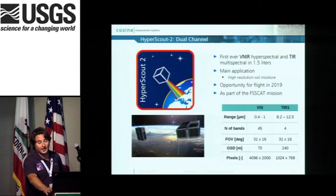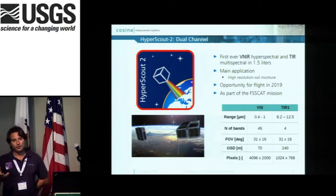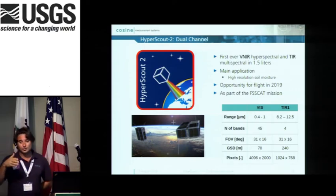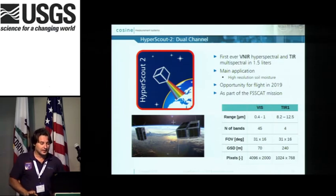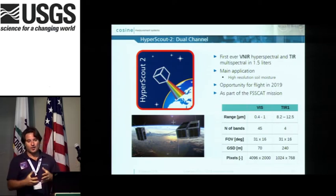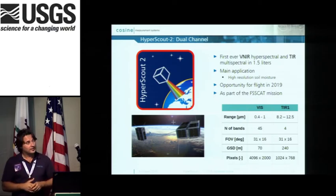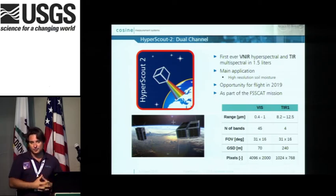Again, the fusion, but not too far, so we are already working on a second flight. We are going to deliver in December, so we add to this system also four thermal bands, spanning from 8.2 to 12.5. This is going to fly again with a two-satellite mission that is looking more at soil moisture, so there is also a radiometer on board. Our system is going to improve the resolution of the radiometer, so in the end we'll be delivering high-resolution soil moisture maps. But for us, it's really getting another step into the spectral bands.